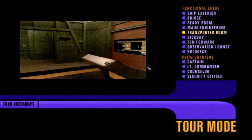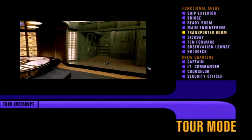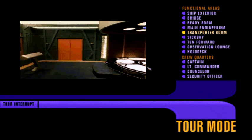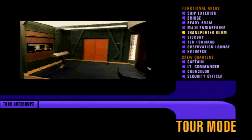Here aboard the Enterprise, our primary mission is exploration. The technology contained in this room gives us incredible flexibility in carrying out that assignment. This is the transporter room, one of 4 such facilities located here on Deck 6. 2 others are located on Deck 14.